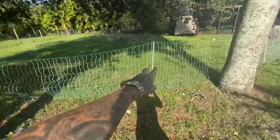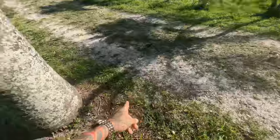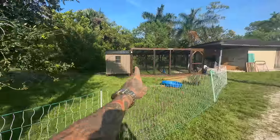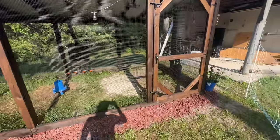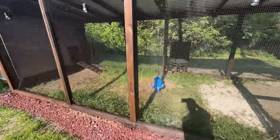So this is just a little temporary fence. Eventually, we're gonna set up a game fence just like this for this entire area. We're gonna run it along my little driveway thing and end it over here and go straight to the other game fence that separates my property from Bill's property. Check this thing out. The fluffy butt hut. Oh, I love that sign. So this is what we got going on, guys.